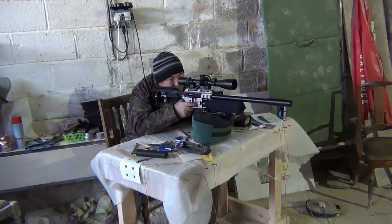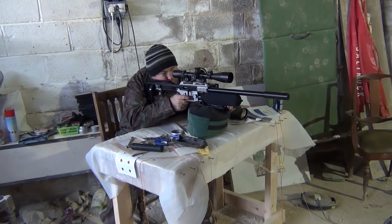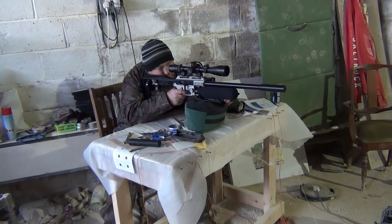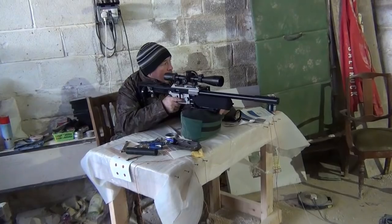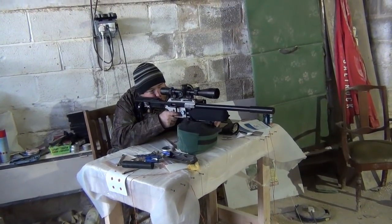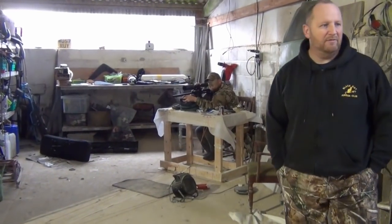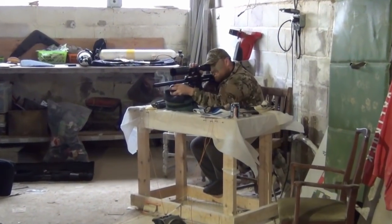Mark Weir's FX Impacts. There's 44 yards. Checking zero on the target, so there's no wind. This is in zero, nothing wrong with that. It's not far off. This one's an FX Impact, 30 cal at 70 foot pounds. Trim it back up, kid.